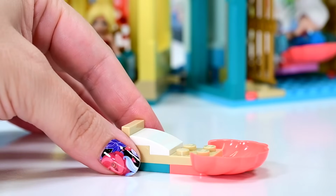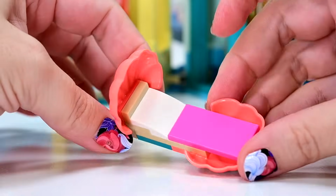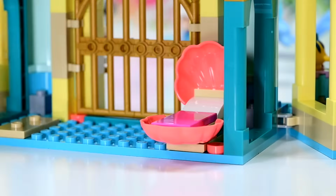And this, more coral shell pieces, one on the back, one on the bottom, is a pretty nice simple bed. And this is supposed to go, I'm going to have to move King Triton and his chariot out of the way, shut those gates.